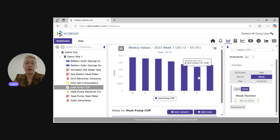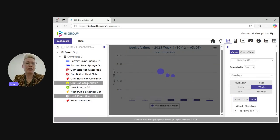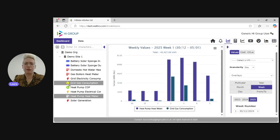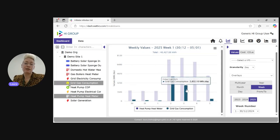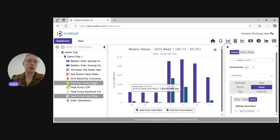So if we wanted to, we could then go and look at why the COP is dropping off on that particular day. What's happening on that day? And we can interrogate, when was the heat pump working? When were we consuming gas, for example? So why are we on this particular day, no gas consumed, on this day, gas consumed? It might be completely explainable, but without the data, you can't really get to grips with what that's all about.